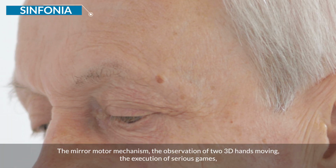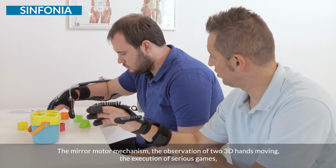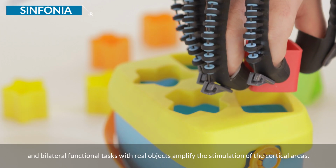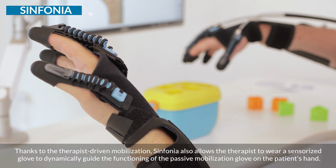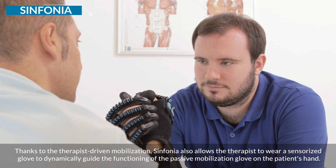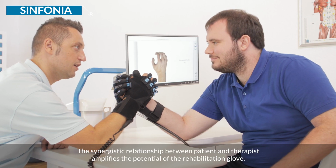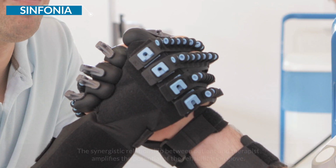The mirror motor mechanism, the observation of two 3D hands moving, the execution of serious games, and bilateral functional tasks with real objects amplify the stimulation of the cortical areas. Thanks to the therapist-driven mobilization, Symphonia also allows the therapist to wear a sensorized glove to dynamically guide the functioning of the passive mobilization glove on the patient's hand. The synergistic relationship between patient and therapist amplifies the potential of the rehabilitation glove.